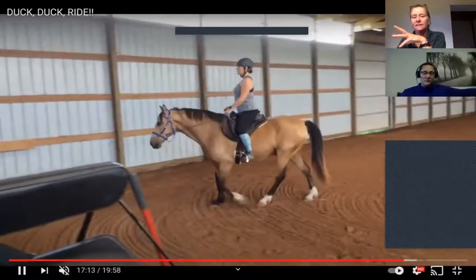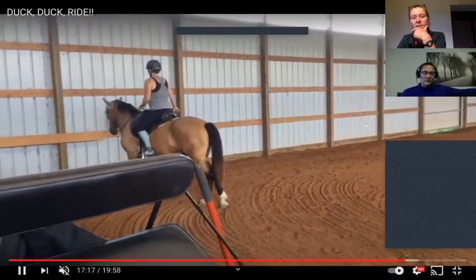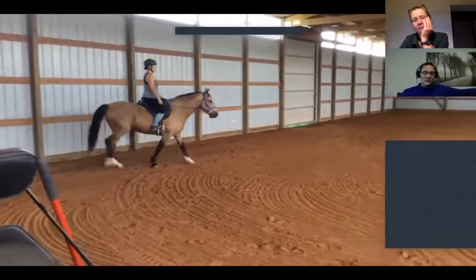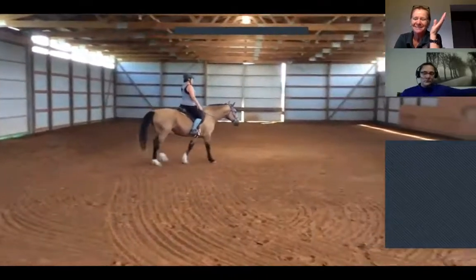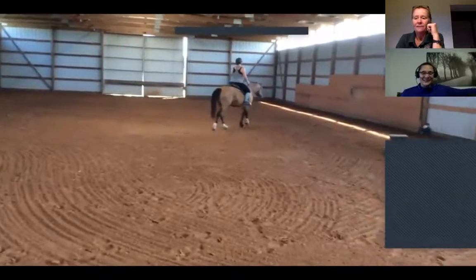And if he can't stay in long and low, there's another exercise we can work on using outside bend, but I don't know that he's going to need it. I kind of have a feeling if you just put the neck in front of your seat bones, just build the first half of the line and follow where the back half of the line is going.